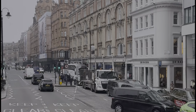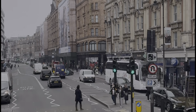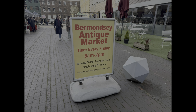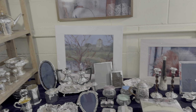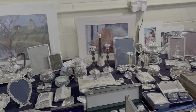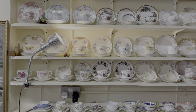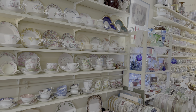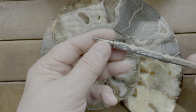I tried some offbeat approaches to finding stationery in London with varying degrees of success. I went to the Bermondsey Antique Market in hopes of maybe finding some vintage pens. It was mostly small collections of silver serving sets and teacups, and it's explained to me that prices are just so high in London. If you're looking for vintage or antique, you're best off looking outside of London. So this is a bit of a bust unless you're staying in a hotel really close by, which we were.